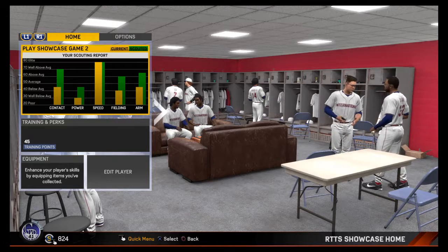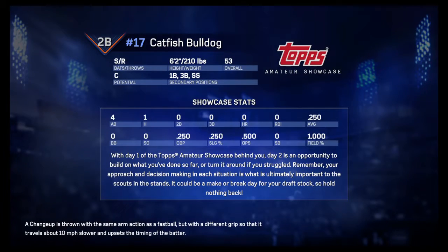No, let's see if we can get both the showcase games in. I don't see why not. And if the game cuts out, I'll just cut this game out.